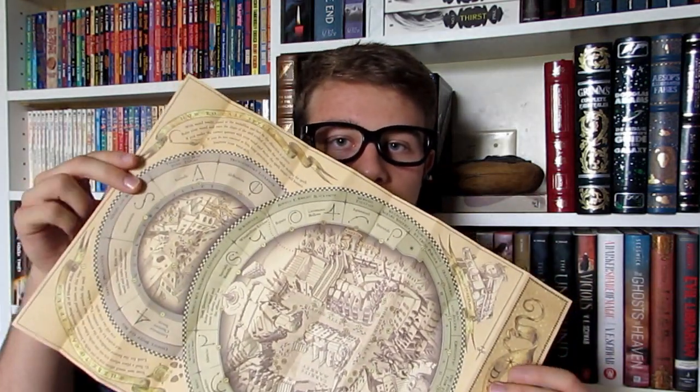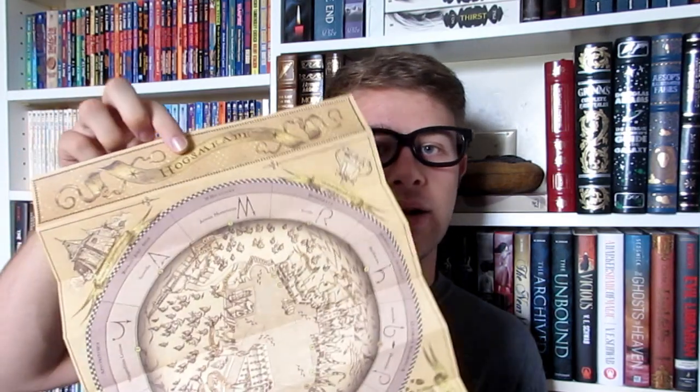It also came with this little Marauder's Map. On one side, there is Diagon Alley, and it shows you the whole park and the different spells that you can cast and where those spells are located throughout the park. And then you flip it around, and there is Hogsmeade, which I'm going to talk about here in a minute.